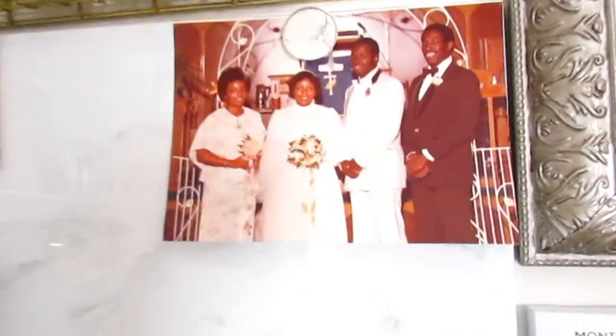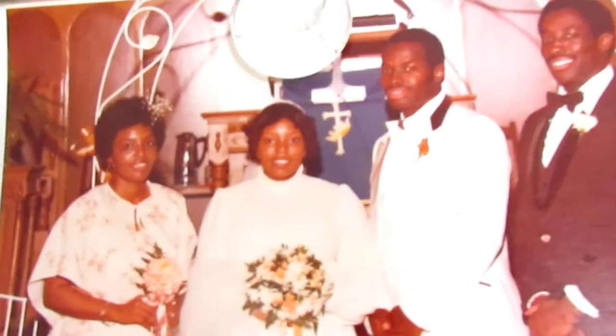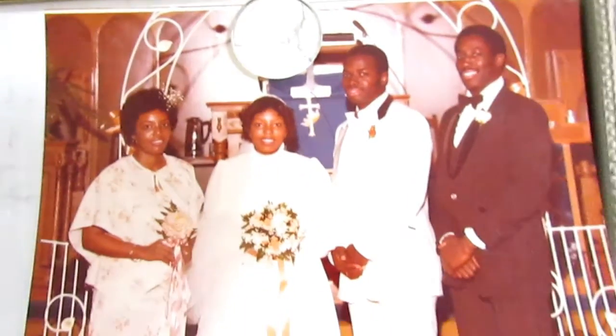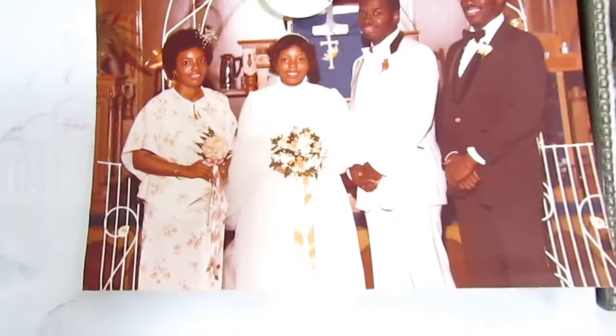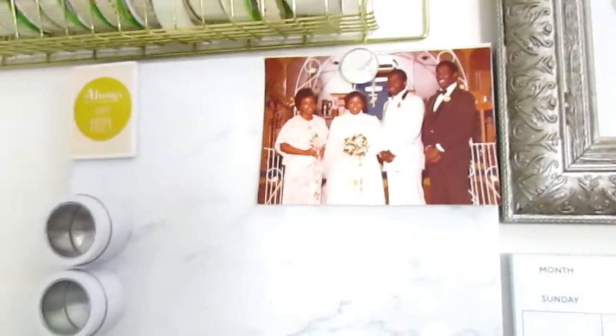And then this is my mom and my dad and my aunt Donnie and my uncle Kenny. So this is at their wedding. My mom was actually pregnant with me. And then I'll probably put that in a frame, but I have it up there for right now.